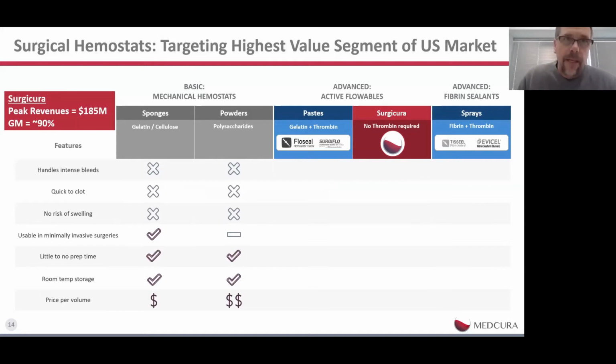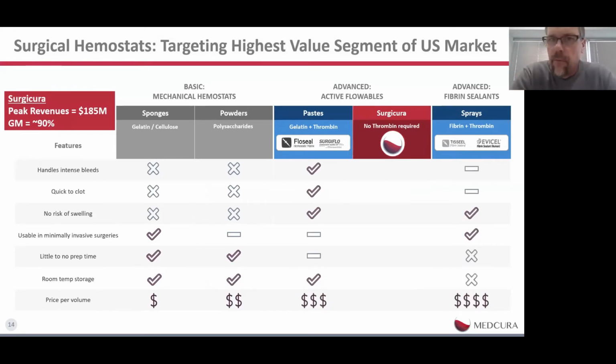But as the time and expense of time in the OR has increased, so has innovation in the OR. Over the last 15 years, a series of products have been brought to market which are all flowable or liquid in nature. They're much better at handling more intense bleeds. They're much more rapid in their ability to clot. They don't swell. And in some cases, they can be used in minimally invasive surgery. The downside of these products is that they require a lot of prep time and anticipation to use. If you want to use one of these products, you either have to take it out of the freezer or get your scrub nurse to prep some prior to starting the surgery so that, if you need it, you can use it.